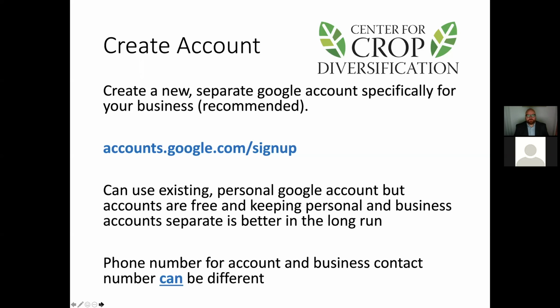And one of the things down at the bottom where it says the phone number for your account and your business contact number can be different. That's because when you create an account with Google, they want you to give them a contact phone number. A cell phone number works really well, and that initial phone number you provide them when you create your account isn't public. It's for them to contact you if you're having problems accessing your account, like if you lose your password or need to reset it. They can send you a text and guide you through that process. So that's what that means. That initial phone number when you create a new account isn't necessarily your public facing business number.